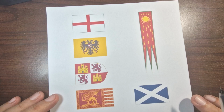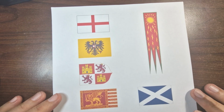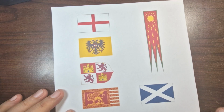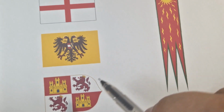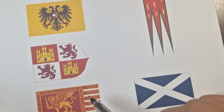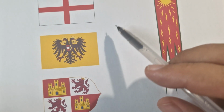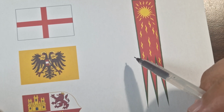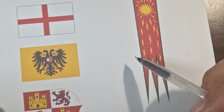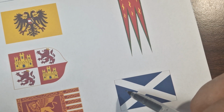And let's discuss together today and discover some of the most iconic banners and flags of medieval ages in Europe, whether fluttering above the castles, battlements, leading troops into crusades, or hanging in sacred sanctuaries.